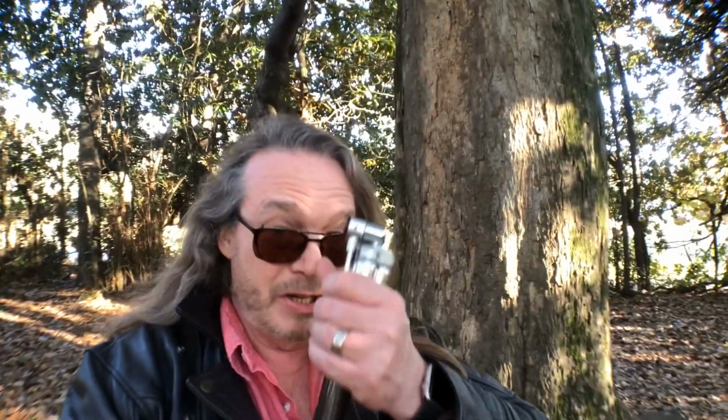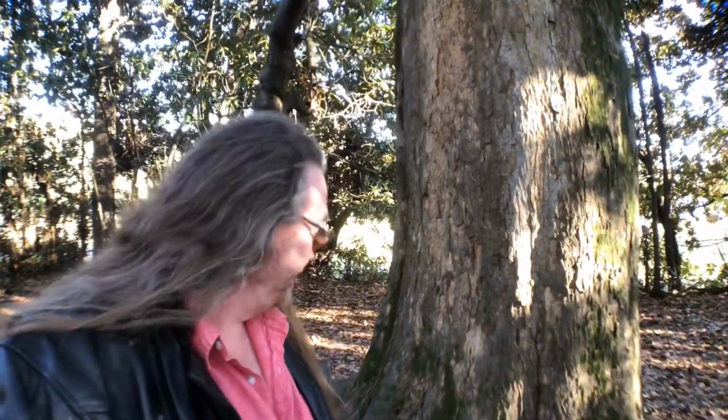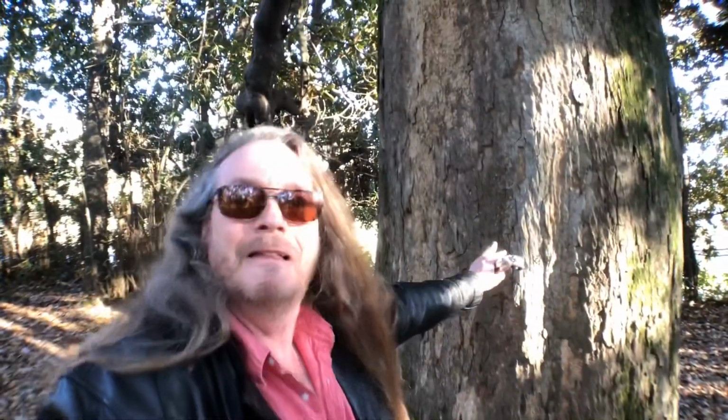Just the sheer size of the trunk of this thing is just pretty amazing. It's a pretty good sized tree. Kind of neat to hang out underneath it. I've spent a couple hours under here before just looking at it.